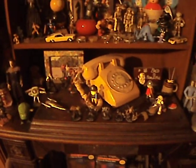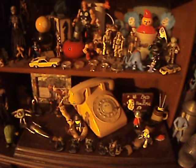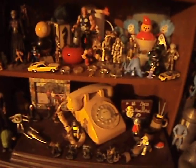Just the veritable wall of stuff. There's a bookshelf here, going all the way down. This is a 105-year-old Singer sewing machine that my father gave to me. There's my rotary phone. It works.